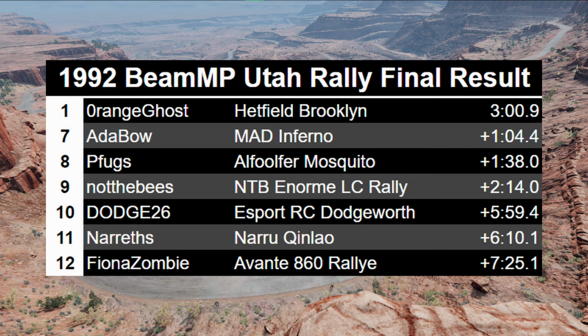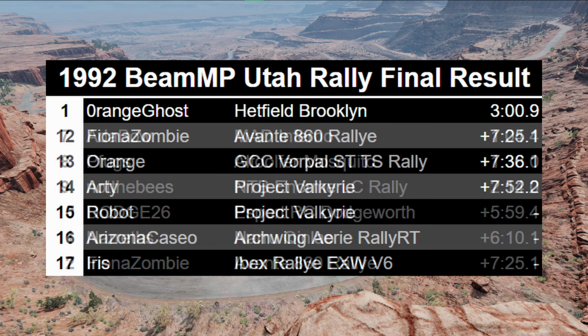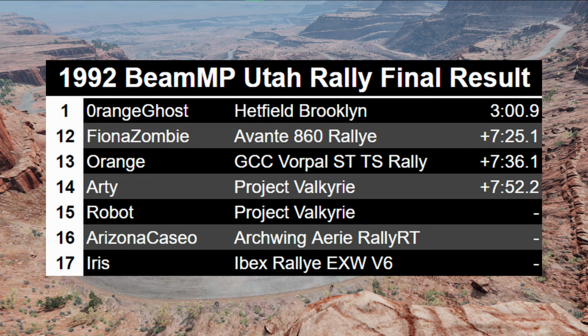Then we have Adabo just over a minute off in P7. P-Fugs, that roll in the first stage, what could have been if it wasn't for that roll? Nearly 1 minute 40 off. Not the Base, slowest car to complete both stages, 2 minutes 14.0 off. Then we have Dodge, 6 minutes off. Nerefs, also about 6 minutes off. Then Fiona, Orange and Artie, just over 7.5 minutes off, not completing the second stage. Then we have Robot, Arizona, and Iris, who failed to complete both stages.